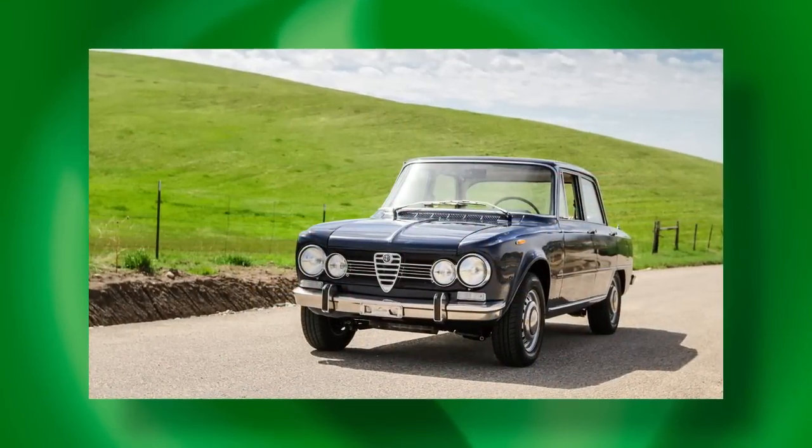So in terms of desirability or collectability, we've got the 1.3 model and the 1.6. So I imagine the 1.6 is the most desirable. I would think the 1.6 is probably favoured over the 1.3. So what's the advice for someone who wants to get one?